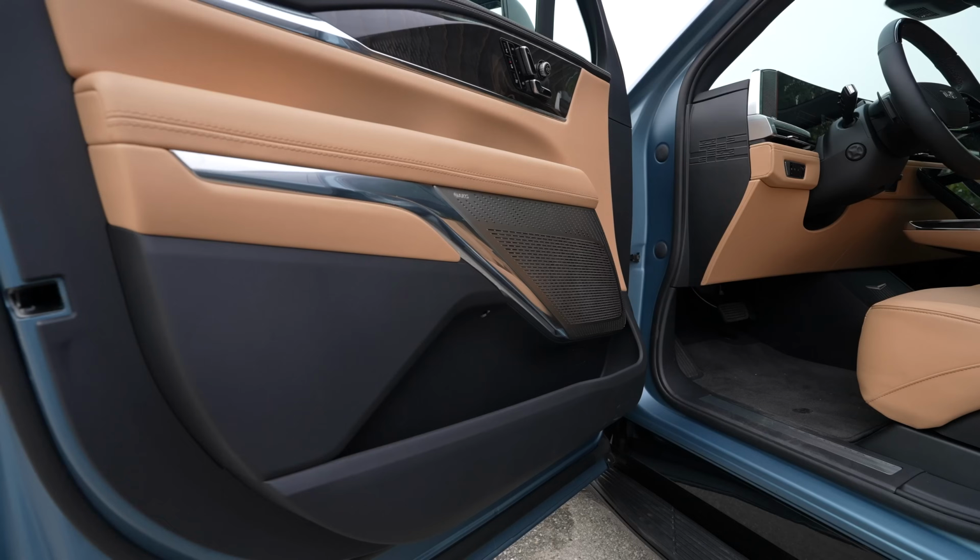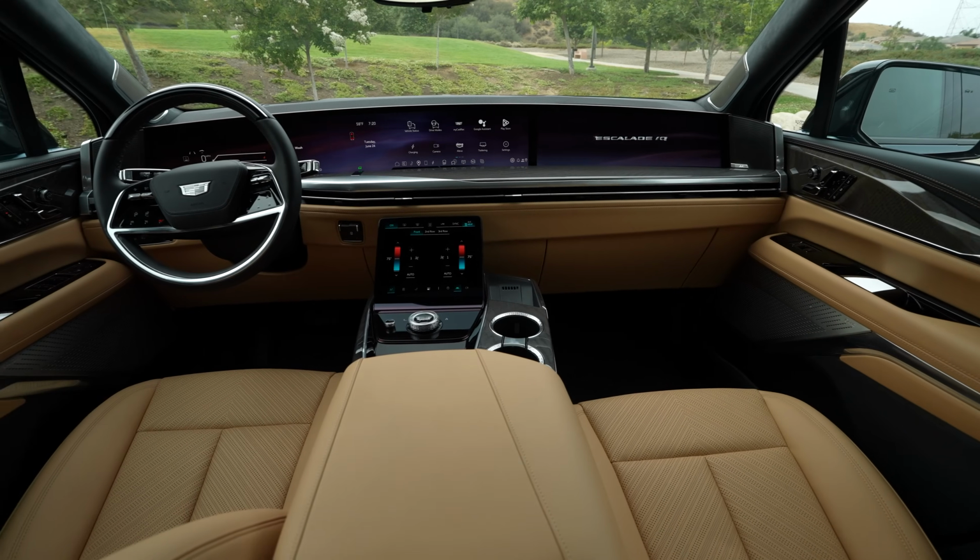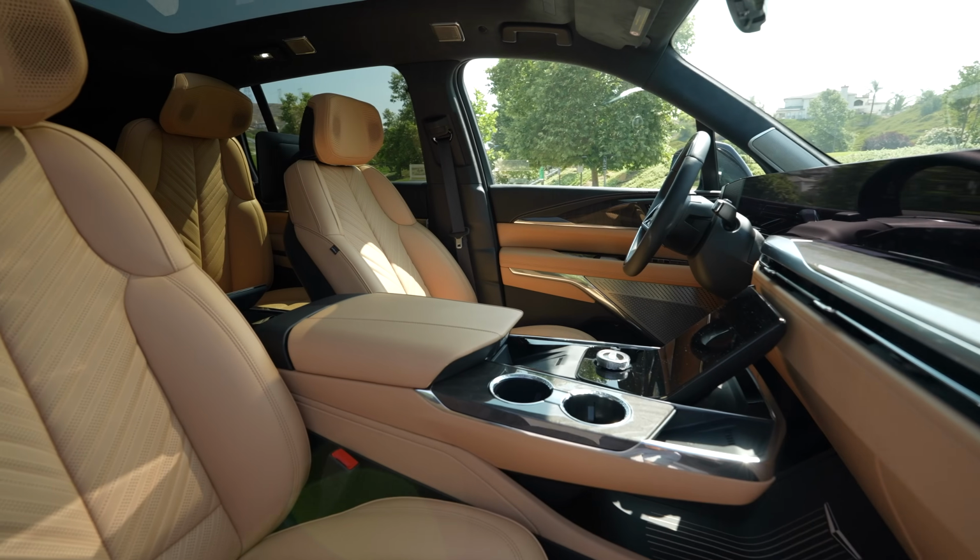And let's not even talk about the premiumness of this leather material all over the door panels, dash, and even on your center armrest in both the second row and front row.